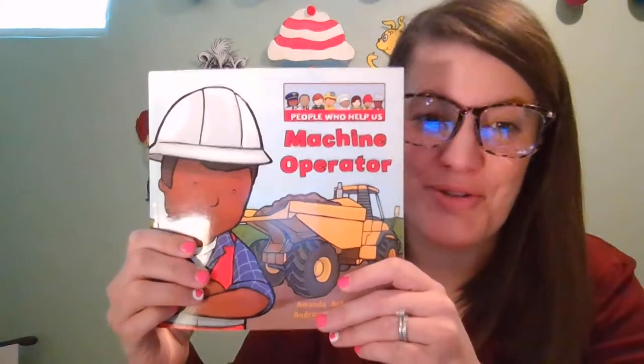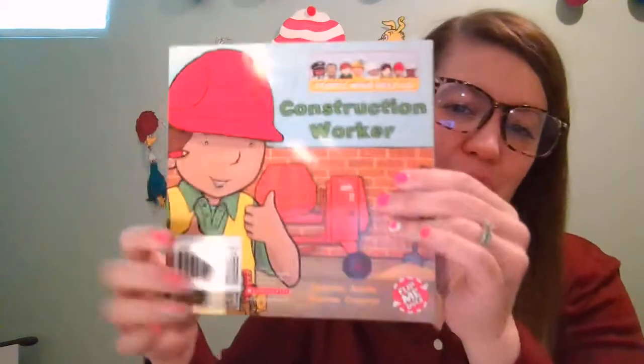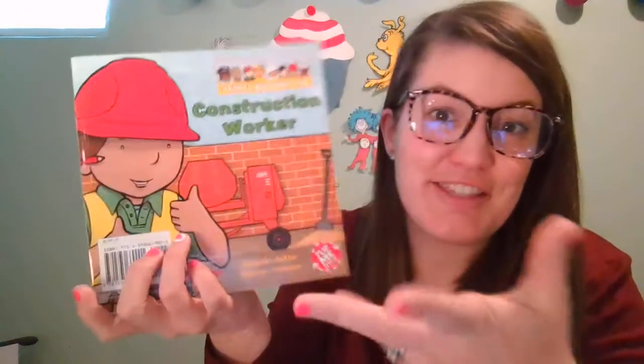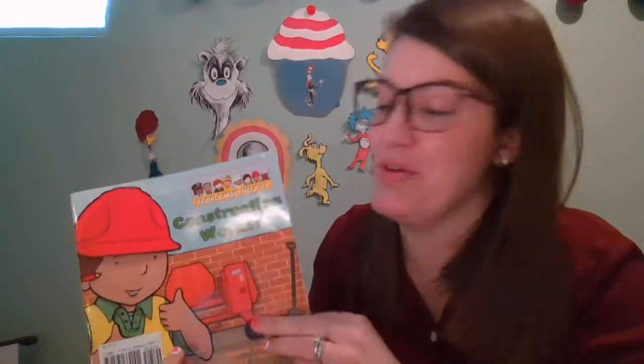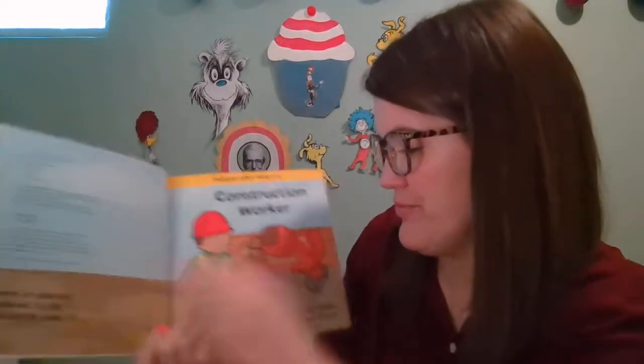Hey friends, so we finished Machine Operator and I showed you how this is a cool double book. This side is Machine Operator, you flip it and it's also Construction Worker. So let's see if maybe you want to be a construction worker for your occupation when you grow up. Let's see what a construction worker does. Here we go.